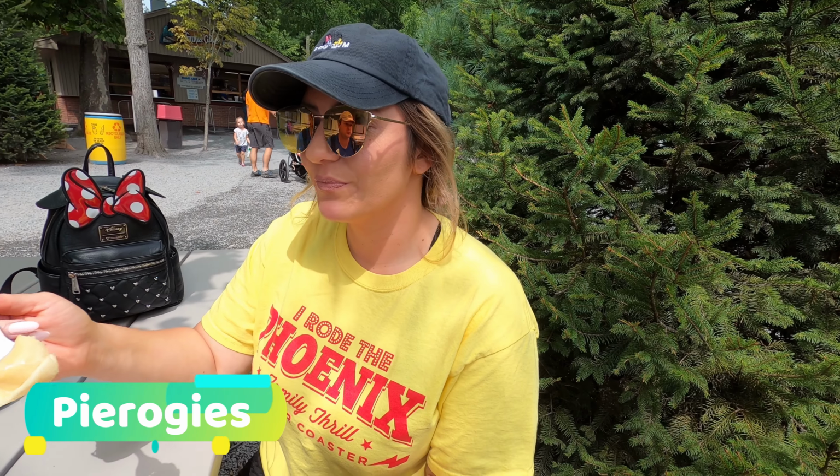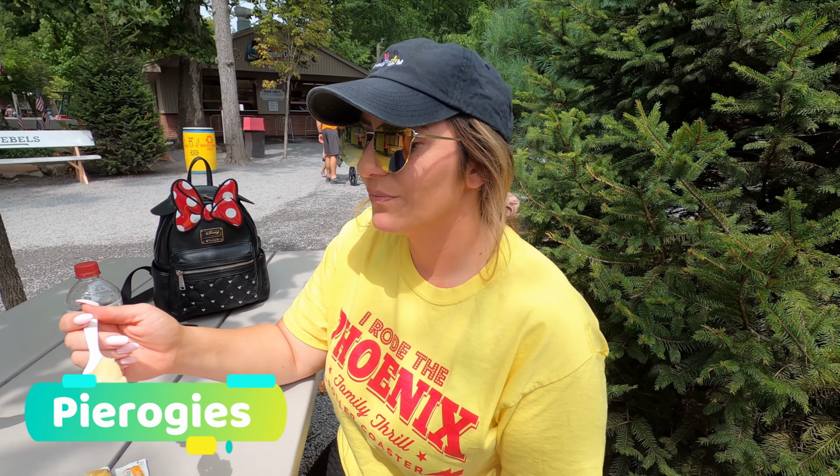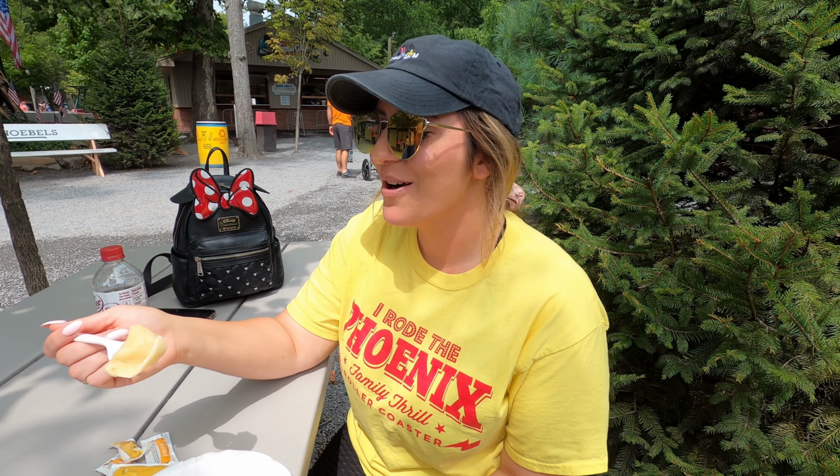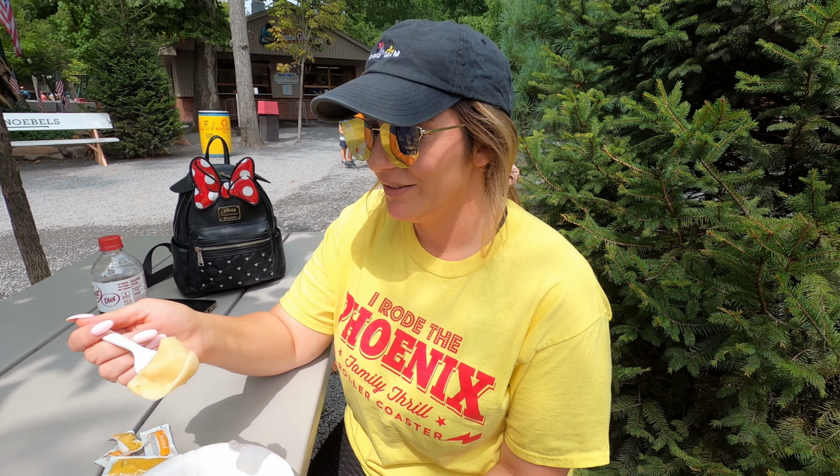You can also get them next to the Haunted Mansion. You said don't go to those ones, right? They're just pretty much like Mrs. T's. Oh, okay. They might not be, but they could be. These look fresh and good. Oh yes, that's what's good about them.